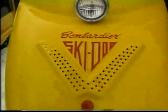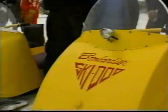I had a 63 when I was a kid, and that was the closest one I could get at the time to restore. I've always wanted to restore one, and that's the one I come across. But since then, I've found a 63, and I've just restored it.